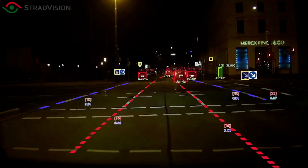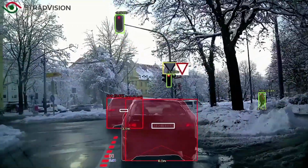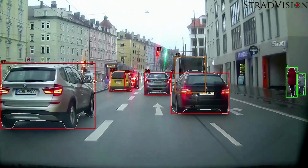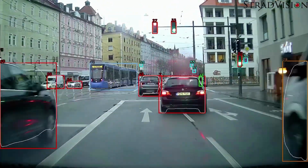We have been a close partner with NVIDIA since 2016 and have 9 million vehicles in production using our novel SVNet perception solution. To highlight StradVision and NVIDIA's capabilities, we prepared a special use case to highlight what a combination of AI vision software and hardware can do.